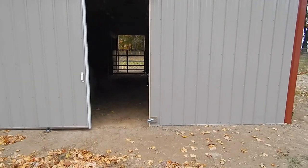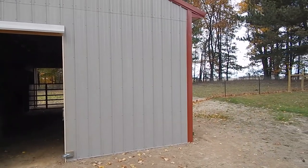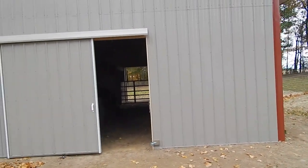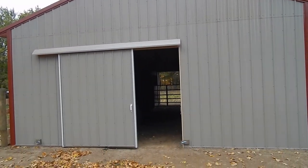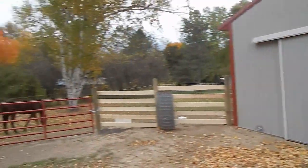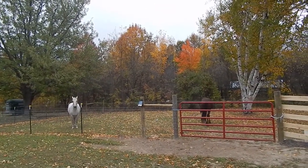This is 48 Conklin. I've taken a little hiatus from making any gun videos lately. Biggest thing I've been working on lately is getting this pole barn built here and getting me and my wife's pets over here. These are our two horses.